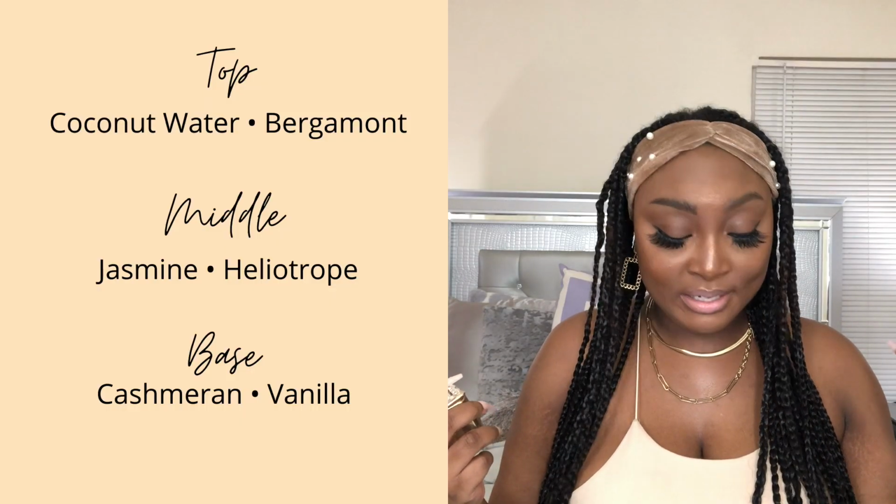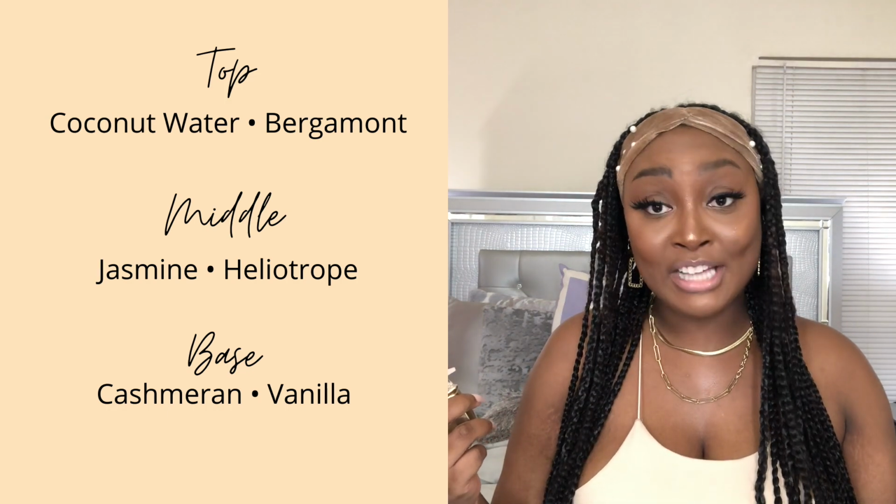This is so beautiful. It's very coconut, creamy vanilla. I'm going to read the notes real quick, but listen. This just makes me feel like I am laid out in the sun, drinking a pina colada. So it has notes of coconut water, bergamot, some heliotrope, jasmine, cashmere, and vanilla. So if you are into coconuts, if you're into sweetness, this is absolutely stunning.